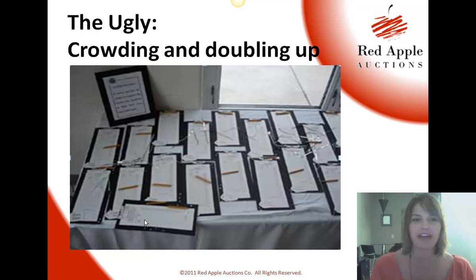Next up, we've got the ugly. Crowding and doubling up. Take a look at this. Folks, if you've got that many items, have an online auction, get rid of some of them, get a venue that's better designed for your size of event. But this is tough for all kinds of reasons. First, I didn't check it, but I'd be willing to bet that this first row probably got better, higher values than the back row back here.